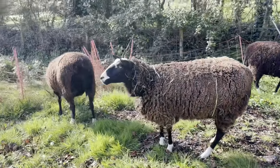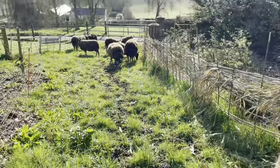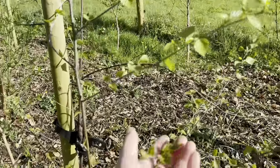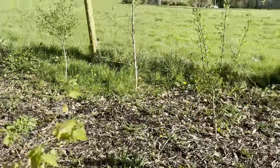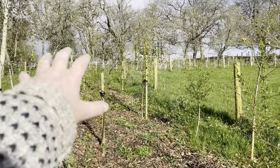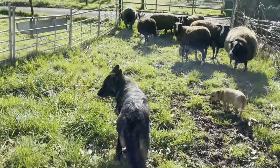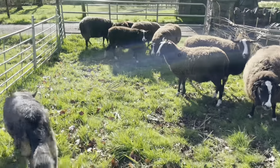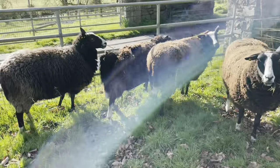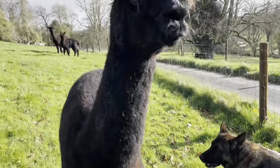Okay, ladies. I'll open the gate into the field. This group is waiting down here. These are more birch trees. But there's birch, spindle, and cherry in this plantation, which goes all the way around there. Okay, ladies, I'll let you out. And the alpaca want to come in.